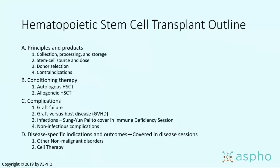Now, one nice thing is that Sung Young gave a wonderful discussion about infections post-transplant. I'm going to touch just briefly on that, but she did such a good job. Those two slides will go by very quickly. What I'll then do is talk a little bit about disease-specific indications and outcomes.